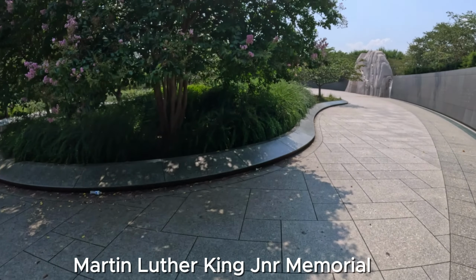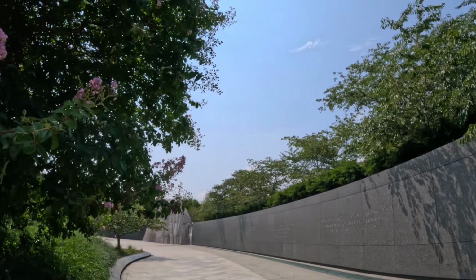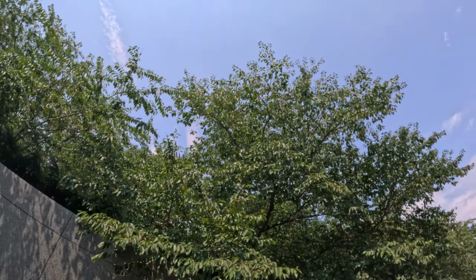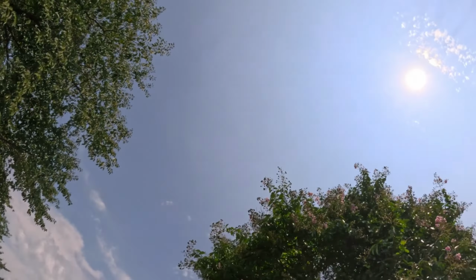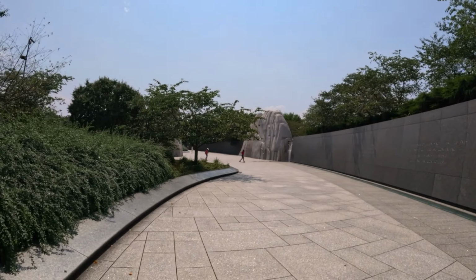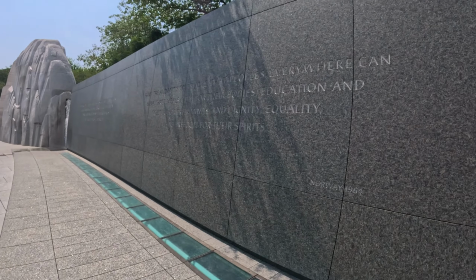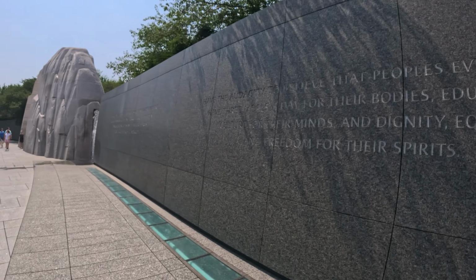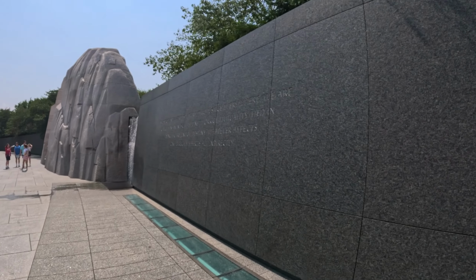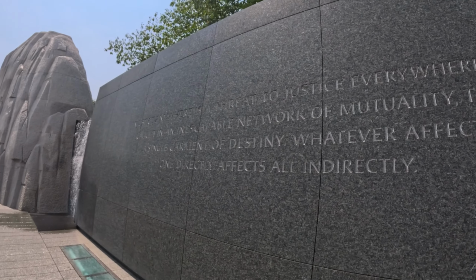And probably one of my most favorite memorials is the Martin Luther King Memorial. This was opened in August 2011 and it includes the Stone of Hope, a 9-meter granite statue of civil rights leader Martin Luther King. The memorial contains a 114-meter-long inscription wall which includes excerpts from many of King's sermons. This was the first memorial built to honor a Black American on the National Mall.